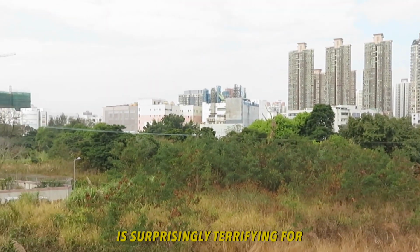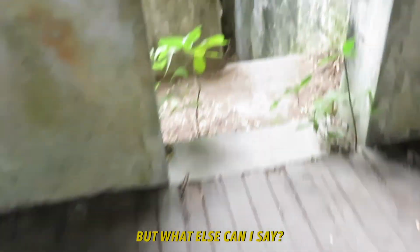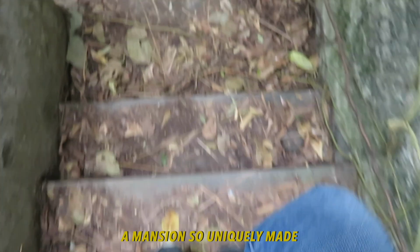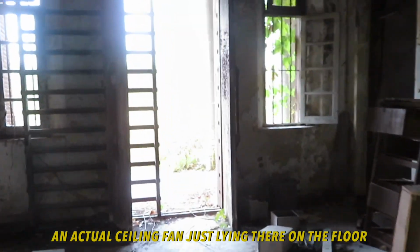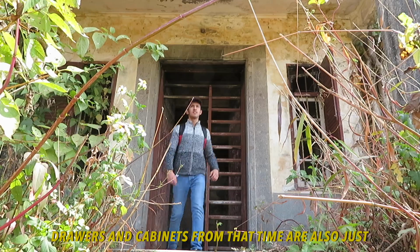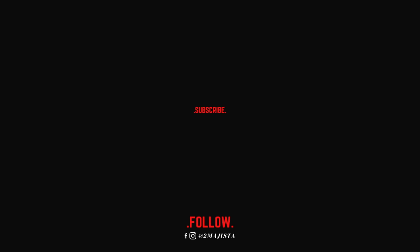Let's admit, this place is surprisingly terrifying for a mansion which is not even haunted, but just abandoned. But what else can I say? Today it's just crumbling. A mansion so uniquely made, undoubtedly one of its kind in Hong Kong, with its Western interior and Chinese exterior. But I still can't get over an actual ceiling fan just lying there on the floor. Drawers and cabinets from that time are also just here. But goddamn, a nearly 100-year-old mansion in the middle of nowhere is exciting. Anyways, in the middle of nowhere. That reminds me, it's gonna be a pain to get out of this place.